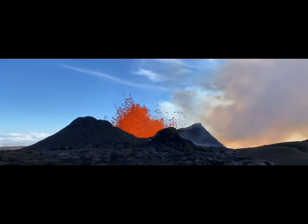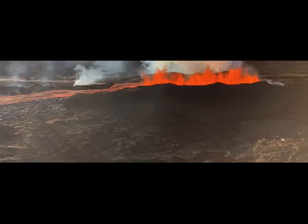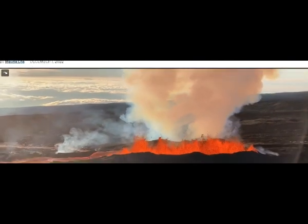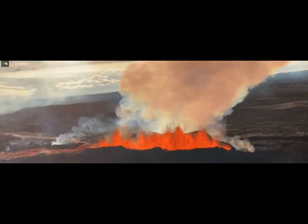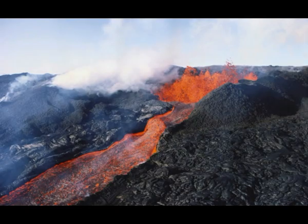Fissure 4 is still active with lava flows moving towards the northeast. The small lobe that was moving to the east from Fissure 4 has stalled. Volcanic gas plumes are lofting high and vertically into the atmosphere. Pele's hair, which is strands of volcanic glass, is falling in the Humuula saddle area.